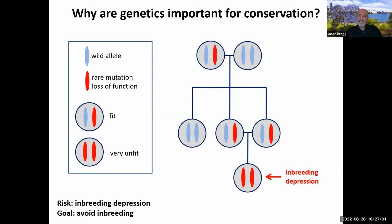However, as soon as we start to get a little bit of inbreeding, as we see in this pedigree here, say for instance, if two individuals mate, one of them has the bad gene, and then two offspring from that pairing mate, suddenly it starts to become quite probable that we produce individuals that have two copies of the bad gene and that suffer these negative consequences, this unfitness of inbreeding.